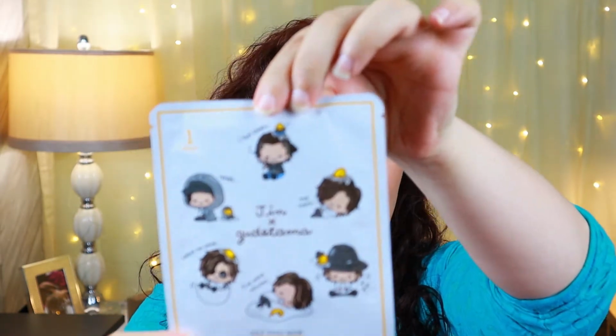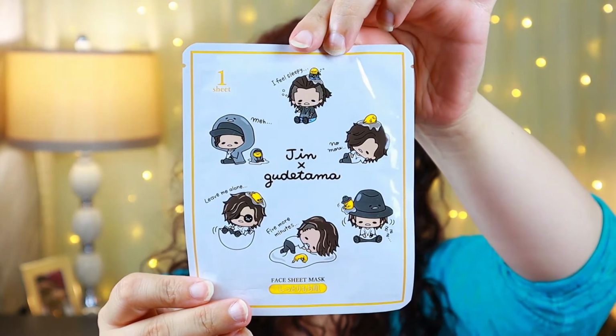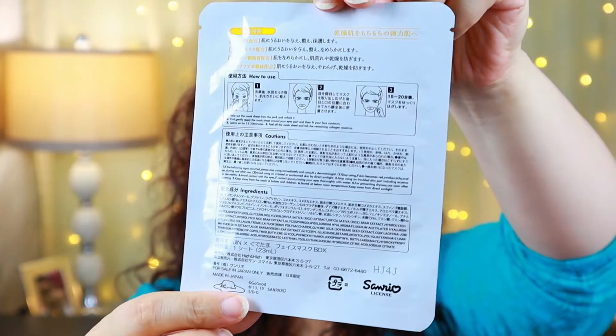So this is the Jin and Gudetama face sheet mask. And this is super cute. The little illustrations are adorable. It's like he's like with a little egg. It must be like an egg mask or something. It's so cute. So this says it's made in Japan. This is the back of it. Super cute. It is a Sanrio licensed item. Let's see what this says. So this is the Jin and Gudetama sheet mask.